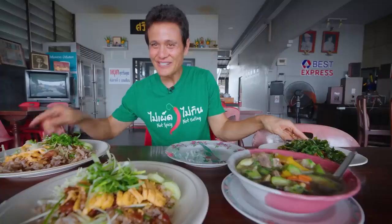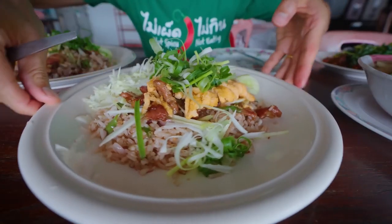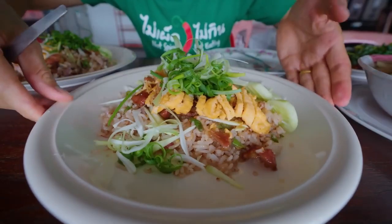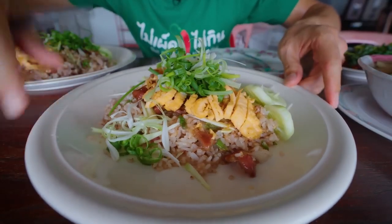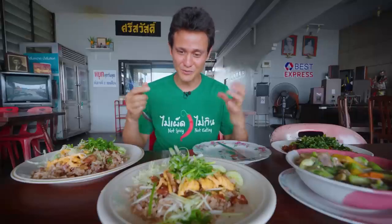Okay. I think we still have one more dish that's on its way, but I can't wait to start eating. And one of their signature dishes, a dish that you absolutely have to get when you come here, is called khao kluk kapi. And what that means is, kluk is a word in Thai that is a mixture. And this is a very common Thai dish. The rice is fried in shrimp paste, so it's really fragrant.